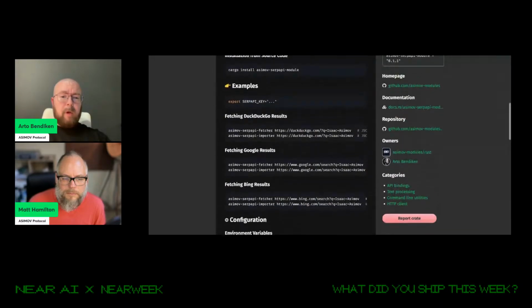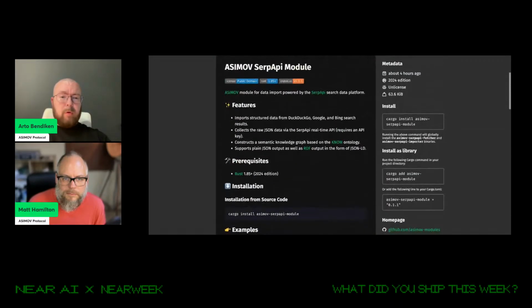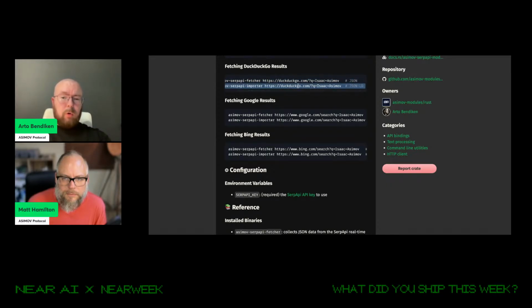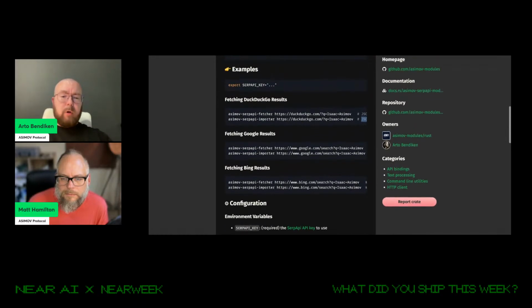So what we are making available, the way that the platform is composed, is a great many modules like this, where you can enter any kind of URL, and we're going to fetch that and turn that into a knowledge graph. Basically, the fetcher pulls the raw data, and the importer turns that into a knowledge graph in so-called JSON-LD linked data form. This then can be brought into conjunction with all the other data in your life. So that's the structure of an Asimov module.